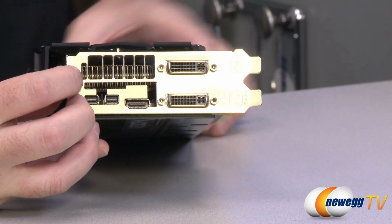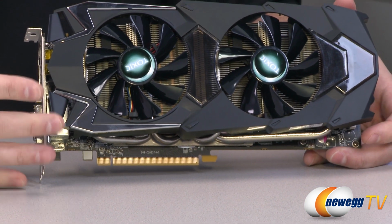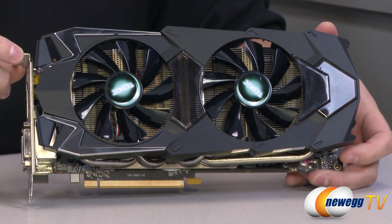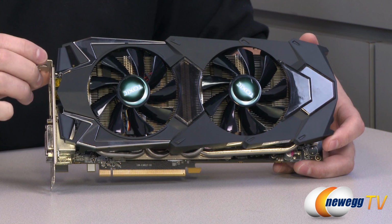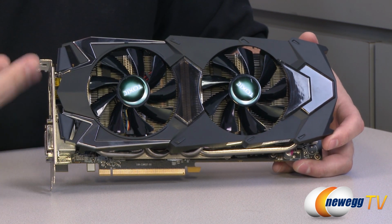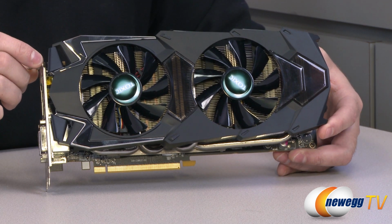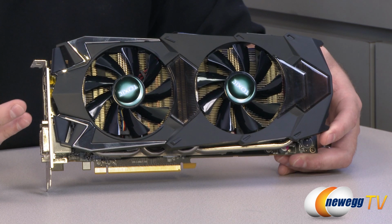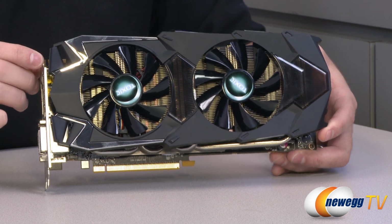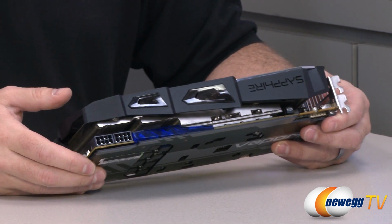But what this card really is geared towards, well, is enthusiast gamers for one thing, but also with a 6 gigabyte memory frame buffer, in order to actually make use of that, you're probably going to need to be playing either the highest end games and gaming engines possible, or you're going to be going with a high resolution monitor, or more specifically, for instance, an Eyefinity display. So triple 1080 monitors, for example, is actually going to be making use of that memory frame buffer.